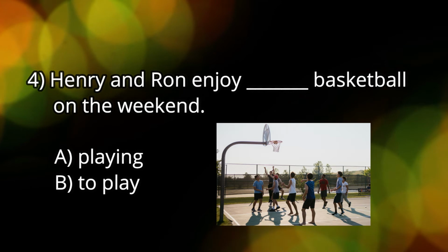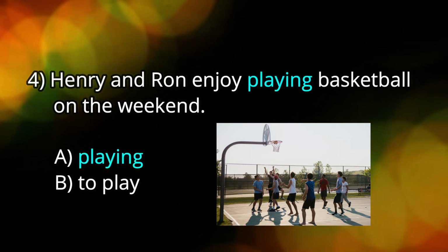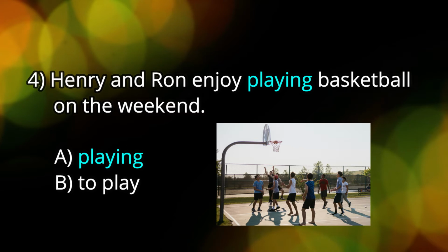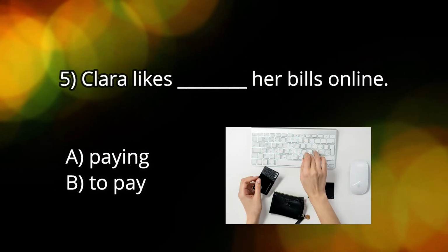Okay. Number 4. And the answer is, Henry and Ron enjoy playing basketball on the weekend. The verb enjoy only takes the gerund. Okay?